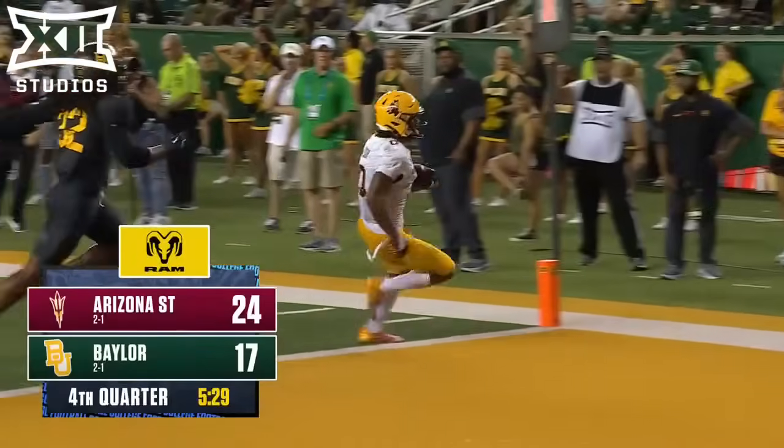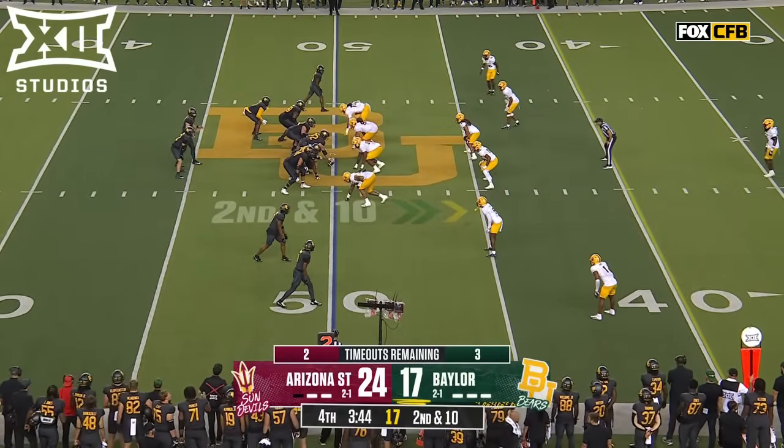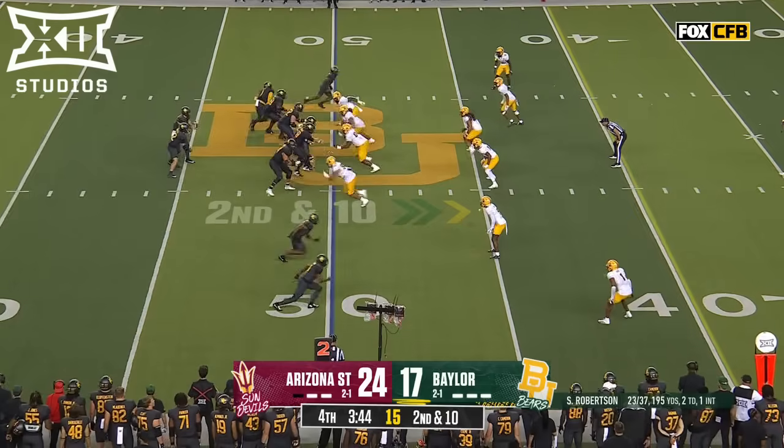Oh, by the way, those are the spinners. He burned him already tonight. That'll make you think twice. 2nd and 10.